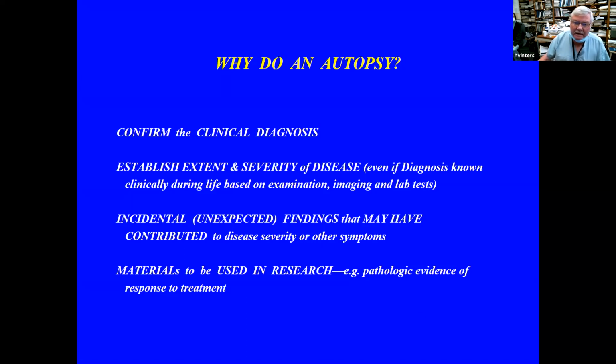So the autopsy helps to confirm the clinical diagnosis. If the diagnosis was cancer, is there evidence of cancer? If it was Alzheimer's disease, is there evidence of Alzheimer's disease? And if the patient had Parkinson's disease, do they have characteristic features of Parkinson's disease in the brain?